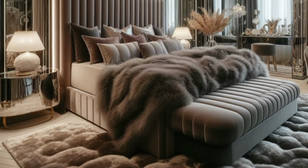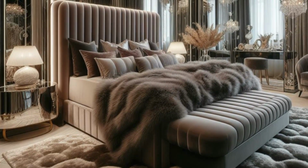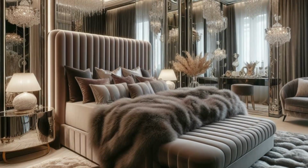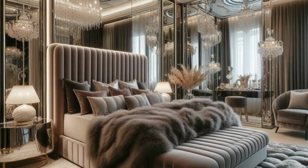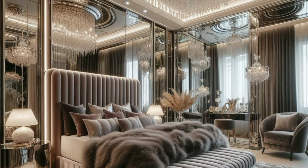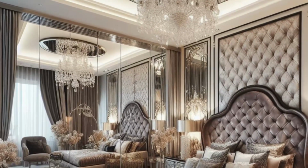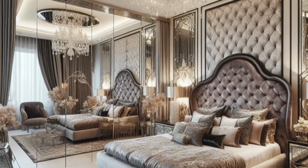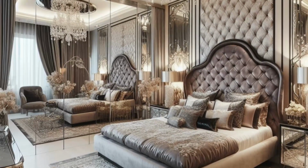Step into this opulent haven, where luxury meets glamour in the heart of your apartment bedroom. Sumptuous velvet furnishings envelop you in decadence, inviting you to sink into their plush embrace and indulge in pure comfort. Mirrored surfaces reflect the beauty of the space, adding depth and drama to every corner. Metallic accents shimmer and shine, casting a radiant glow that elevates the room to new heights of sophistication.